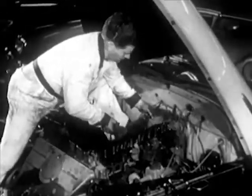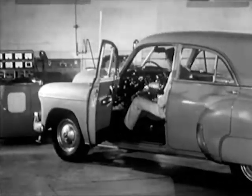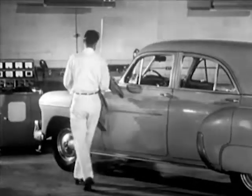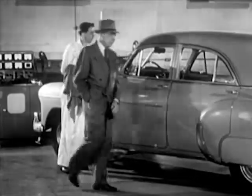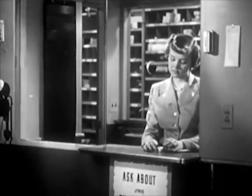And whatever the part, whether it's a door handle, fuel pump, or piston, your Chevrolet serviceman has the skilled know-how to install it and adjust it for best performance. Yes, the job of keeping your car operating at top performance, at utmost economy, the job of maintaining all you want in terms of comfort, safety, dependability, and of keeping your car looking the way you want it to look, is a job your Chevrolet dealer knows how to do.